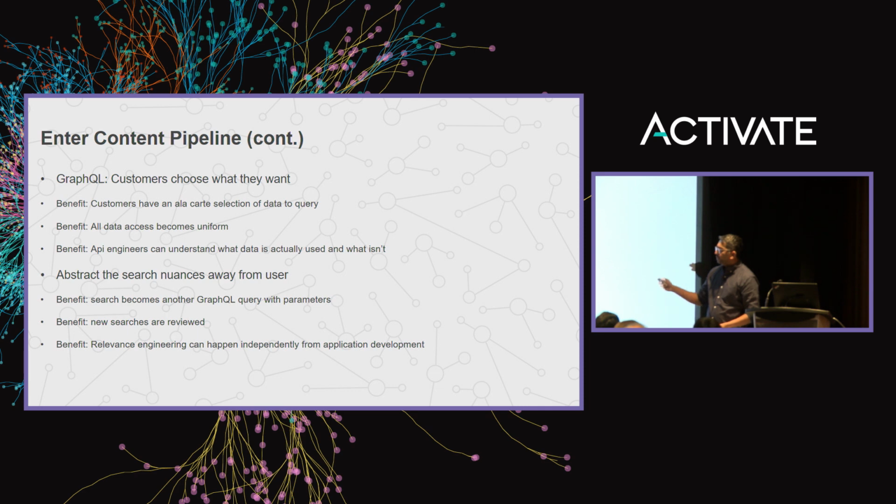Then to the point about exposing the raw power of whatever search engine to our user, we abstract that away now. Our users will use GraphQL to search as well. So the technology behind it could be anything. Could be Solr, could be a SQL query, could be whatever. And that way, search becomes another GraphQL query. Everybody, again, speaks the same language. The fields will match. It's a one-to-one correlation. All of that spread confusion is gone.